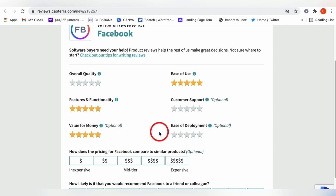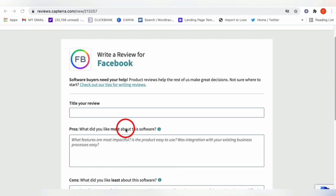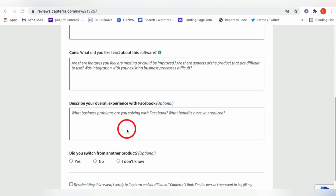Here's another tongue twister. Ease of deployment. Ease of deployment. I nailed it, okay? 5 stars. And just go click here. Boom. Okay. How does the pricing for Facebook compare to similar products? It's free, so boom. And important right here. How likely is it that you would recommend Facebook to a friend or colleague? We want to go very likely. And then hit next, and if you followed step by step everything I did and you're brought to this page, then congratulations, you were approved and you're about to write this short review and make $10, okay?